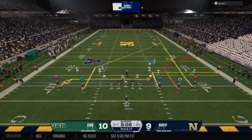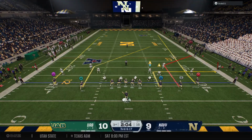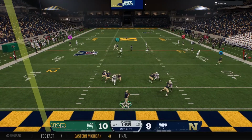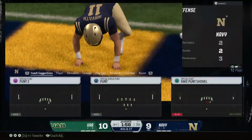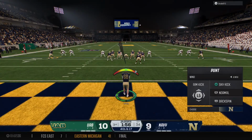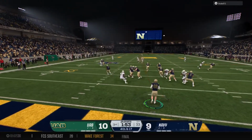Now a lot of work to do to move the chains, keep this drive alive after that earlier sack. On third and long, he's going to have to turn one loose downfield. That pass not close as he got drilled trying to deliver it, and it'll bring up fourth down. Navy will have to punt it away. 3 and out, and not much choice but to get rid of the ball.